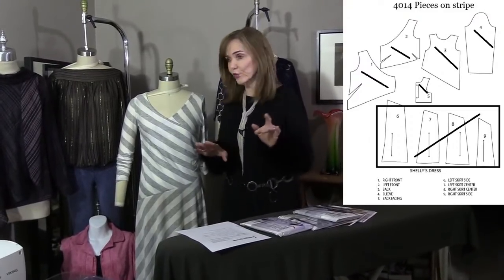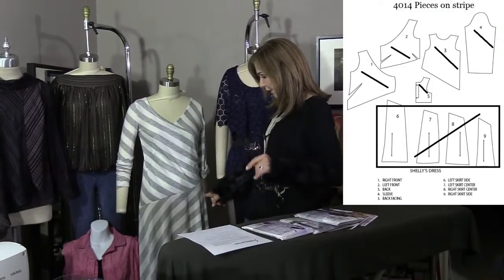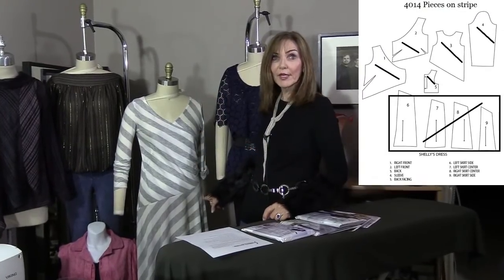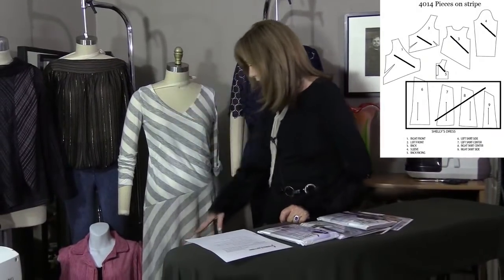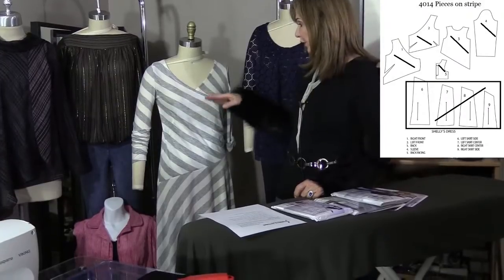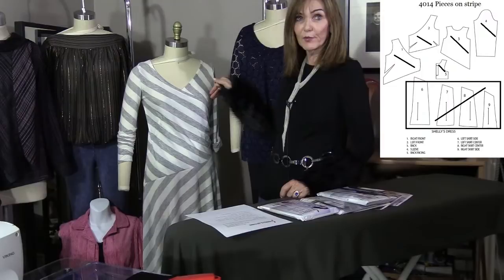And if you notice the stripe on this dress, it goes from the hip and then cuts down over to the hem. So that's the angle you want. These all are going this way. Notice this part and this part go the same direction. They're going the same way.